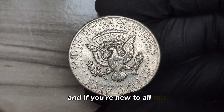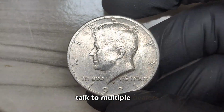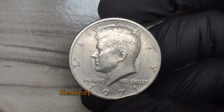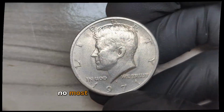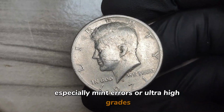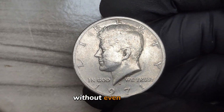And if you're new to all this, don't rush into selling. Do some research, talk to multiple dealers, and always get a second opinion. So, is every 1971 D Kennedy half-dollar worth $1.5 million? No. Most are worth 50 cents to a few dollars. But the rarest ones, especially mint errors or ultra-high grades, can bring life-changing money. You might just have one in your collection without even realizing it.